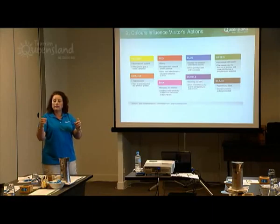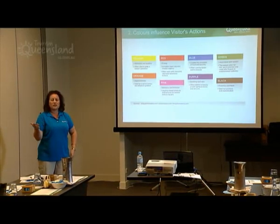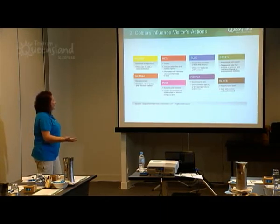Orange, aggressive. It can be a call to action button. So again, your book now button. So you want them to do something, so it's in your face, so it's right there. Pink, romance, feminine. So you see a lot of health spas, a lot of feminine products are all in the pink colours, except for lastminute.com. Never understood why they went pink. But, you know, each to their own.